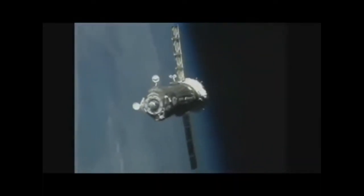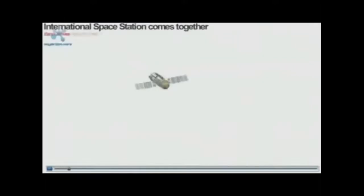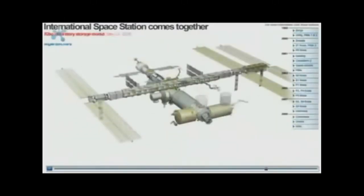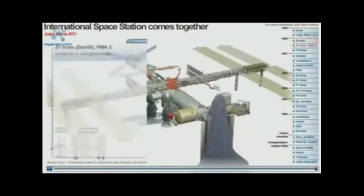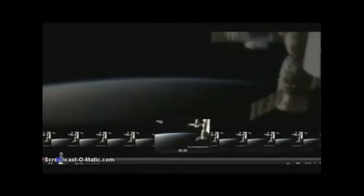It's very odd that they're up there in this life-threatening situation where an air leak could happen at any time and they could all die, and there's not even enough lifeboats for them to make it back to Earth. Having no airlock in between sections is very odd. The more sections they add to the International Space Station, the more dangerous it becomes, and yet they don't care. They just add as many as they like.